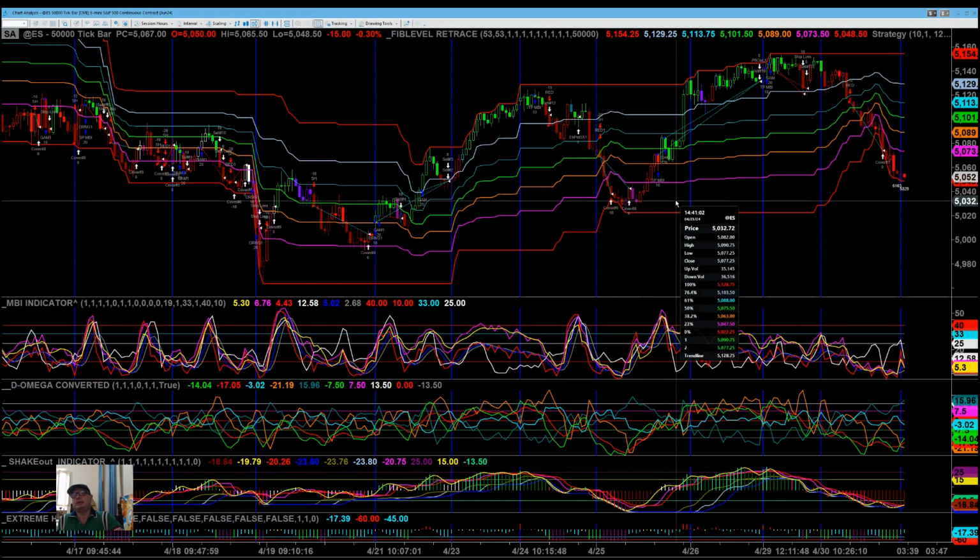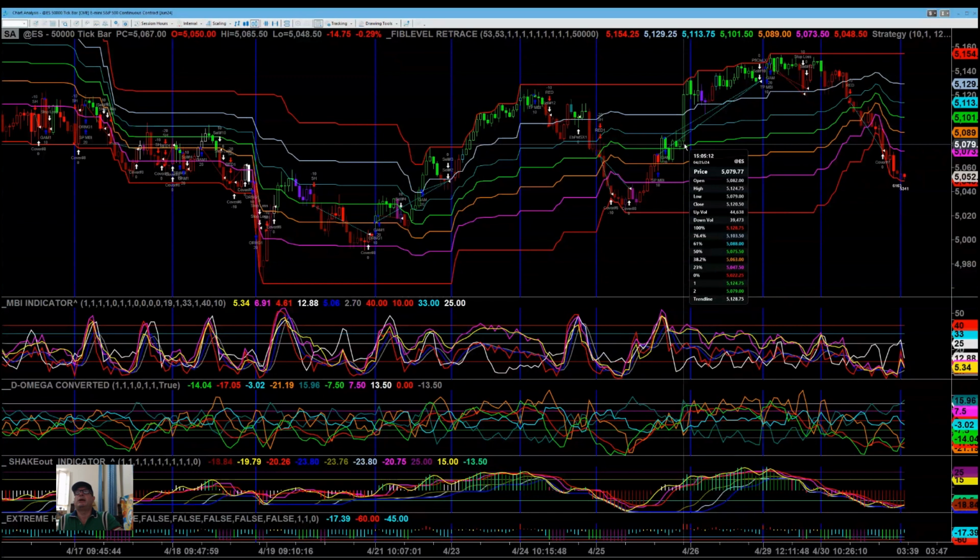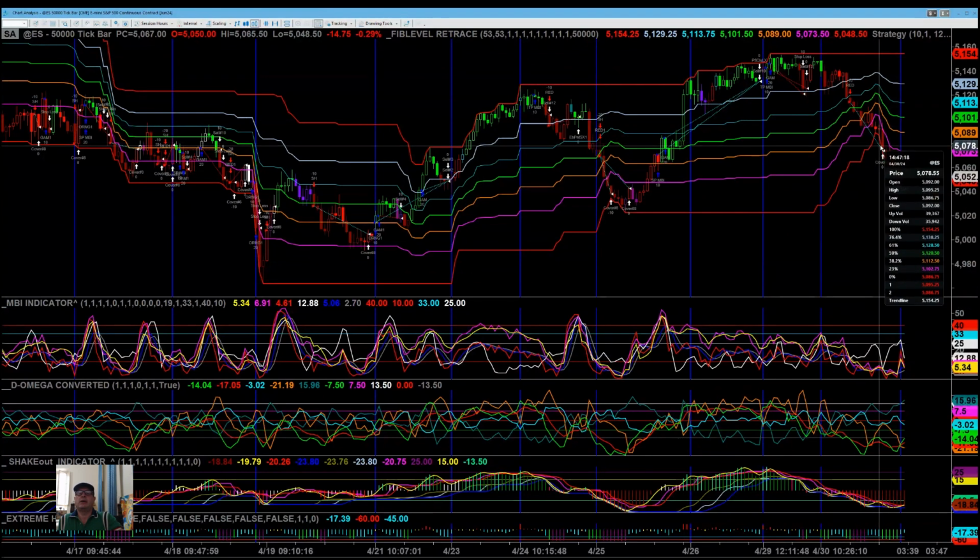From our 50K standpoint, we talked about it. This started the positive extremes from this original breakout, and we filled that, and then we got carried through because once that selling started, it just kept going. But that short setup took it from there.